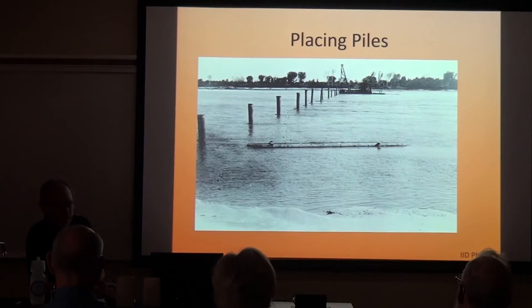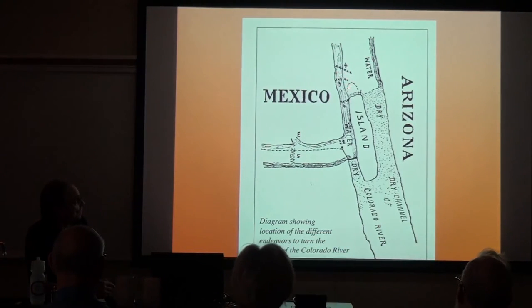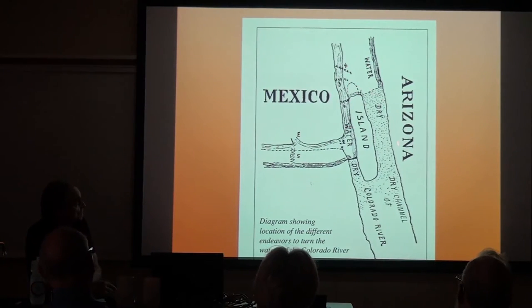It didn't work. So they tried this 2 or 3 times, and Rockwood wanted to put a levee here, like a jetty coming out here to push the water over on this side of the island. Didn't work. Then they started to build the Rockwood Gate here. They abandoned that and tried to do this here. But as they got closer and closer, of course, the water's going faster and faster, and it washed away the island. They gave that up.